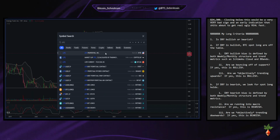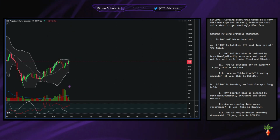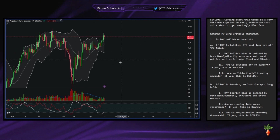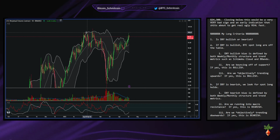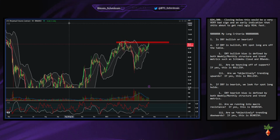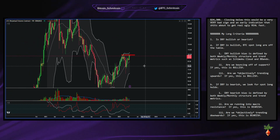LTC, I assume you mean the crypto? So Litecoin doesn't look bad. It's coming out of the squeeze on the daily, riding that upper band. It is coming into resistance right now. Here, boom, boom. Could be a source of hesitation going forward. Oh, also running into this down here.